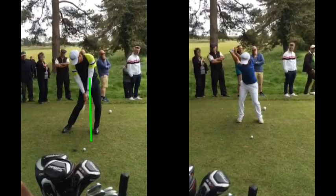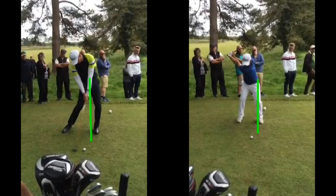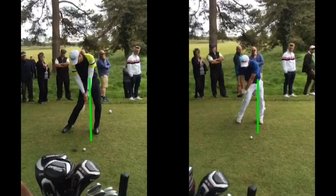With Levy, if we put this same line on him, just from his left hip to the inside of his left foot, we're going to see he is going to move laterally. He's going to start the downswing with his lower body and move his left hip towards the target, but then he's going to rotate a little bit more with his lower body than Karlson is.